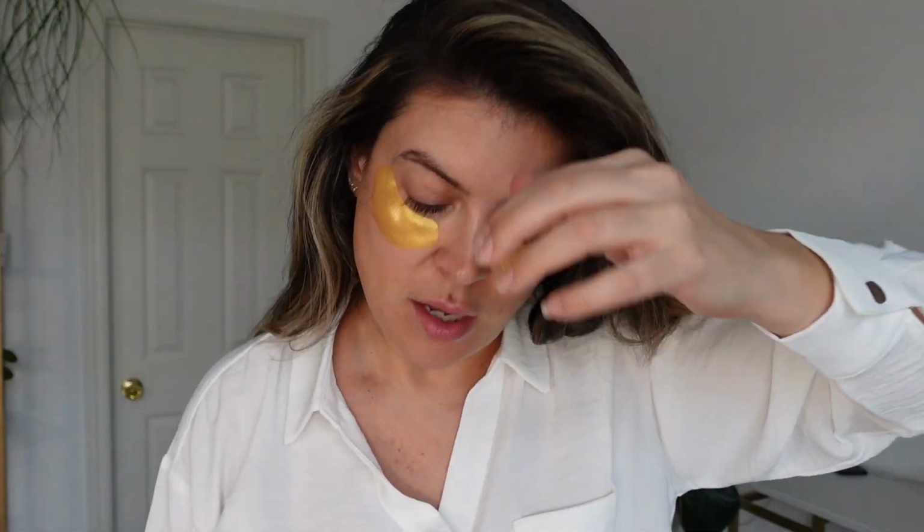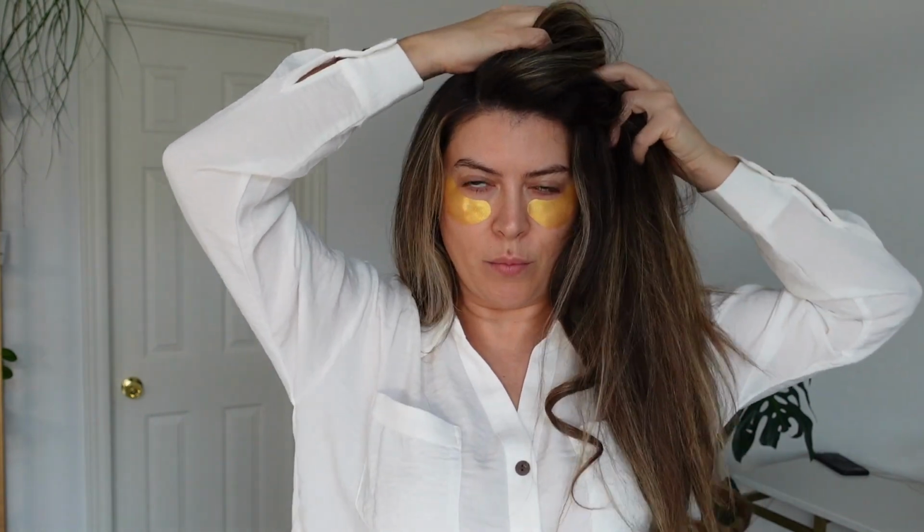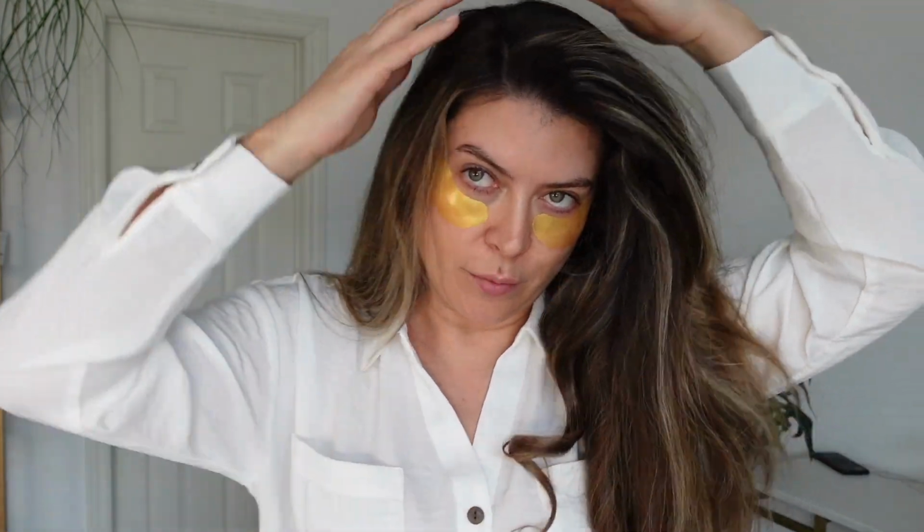So I section my hair into 3 different sections. That's the first one. The second one, I actually find my part. I like a deeper part. The reason I like a slightly deeper part is because I have such long hair, I want more volume at the top. I don't want it to look heavy and dragged down. So a deeper part gives more volume.